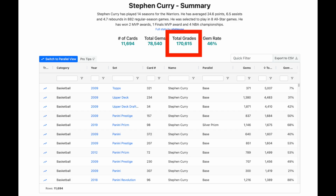Now, it's certainly fair to point out that Giannis's rookie is 2013 and Steph Curry's rookie is 2009. Both of those years were not mass-produced years the way 2023 is. And a very high percentage of cards graded are rookie cards. So Curry and Giannis just don't have as many rookie cards that would potentially be graded.